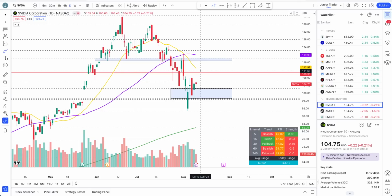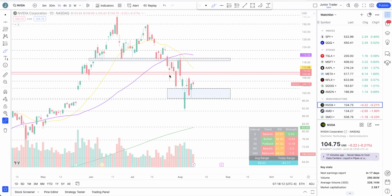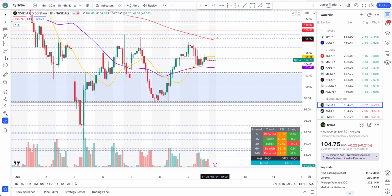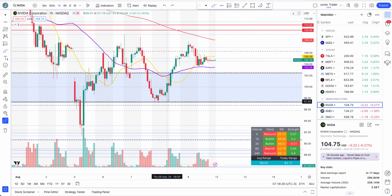extreme range on this option, because at least the first time it may react here, but it all comes down to if it can hold up at 106, even if it rejects after the 20 days moving average, and also if it can eventually get above the 200 hours moving average as well. 110 and 111 are the possibility to be played in the option. So yeah, it's a very possible range.